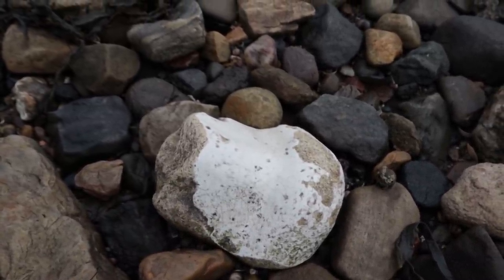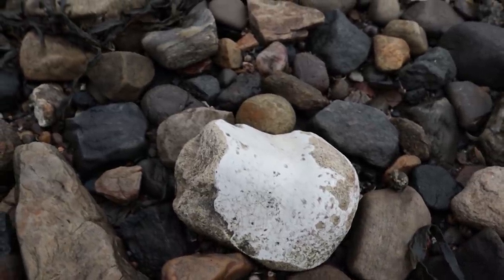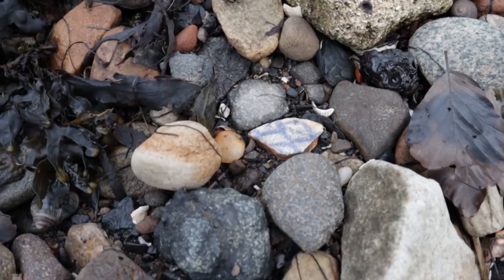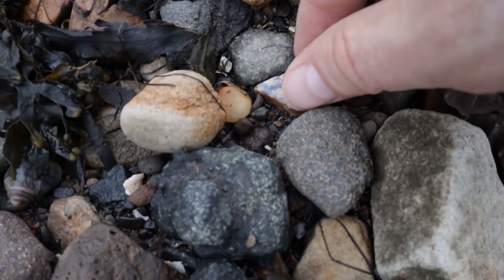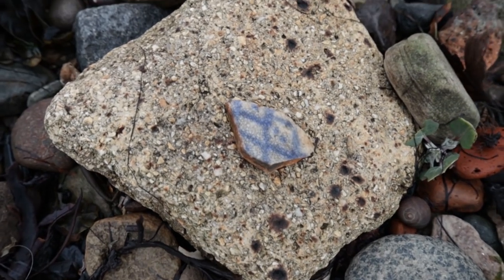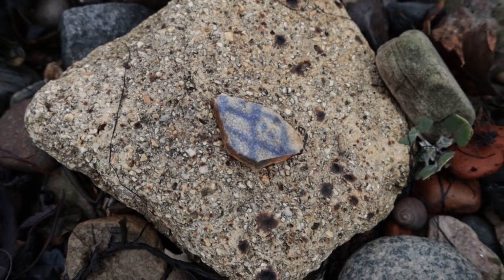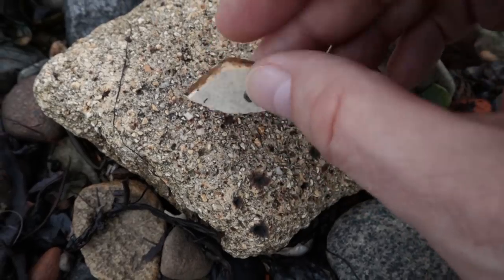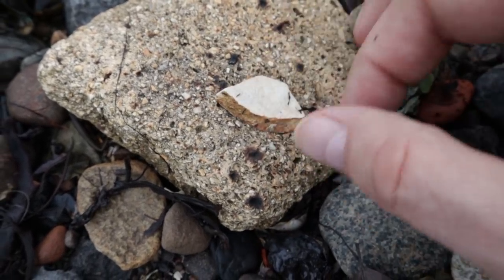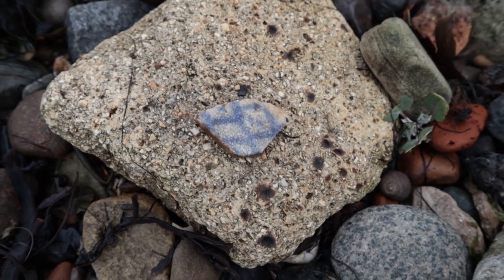But we've just spotted something slightly up the beach from where we are just now, and it's another really nice piece of spongeware. There it is, nice wee bit of spongeware there. We'll pop that up on this brick and take a wee look. That is very nice, and it's got the kind of lozenge shape that a lot of the spongeware has on the edges usually. Nothing on the back. This looks like the inside, slight curve on there, probably a bowl or something. Nice piece. We'll take that.